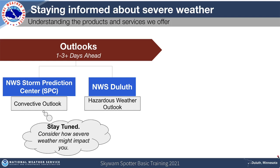When it comes to the National Weather Service, we kind of issue a number of phases of products as we get closer and closer to storms. So in the days ahead of a storm or of severe weather being expected, the Storm Prediction Center and the National Weather Service in Duluth will issue a number of outlooks. The Storm Prediction Center's outlook and our hazardous weather outlook say stay tuned. What these are is these are for your decision making, and you would want to start to consider how is severe weather going to impact you.